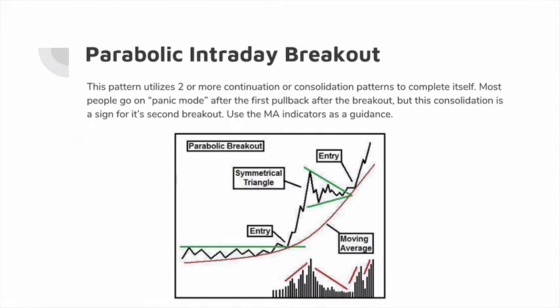This is a pattern that usually goes through two or more continuation or consolidation patterns to complete the trend and the way that the stock is moving. Most people like to go in panic mode after the first pullback, but this is more of like a consolidation and is a sign for a second breakout. Of course, you have to watch it closely in case it drops below that massive pullback that you can see right here. So a good entry point for me after a little bit of consolidation, this could be through the course of 1 or 2 days, is I like to get in before the breakout occurs.